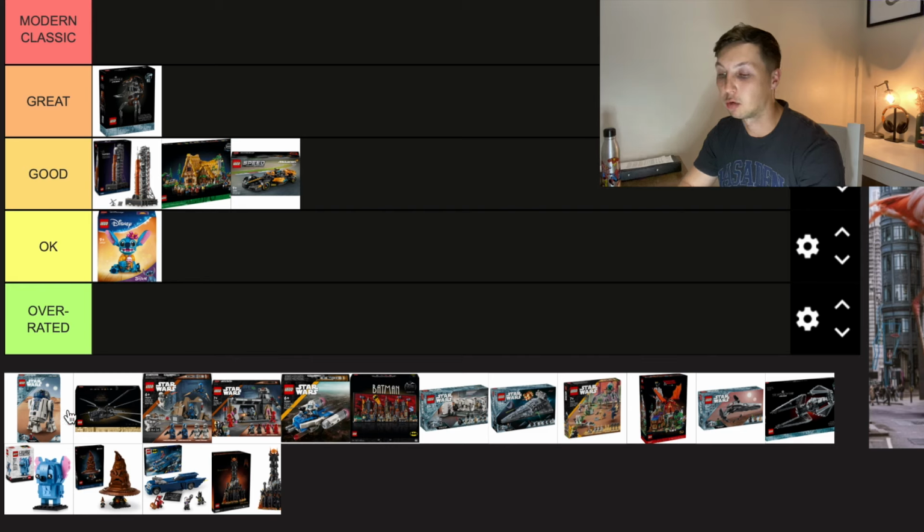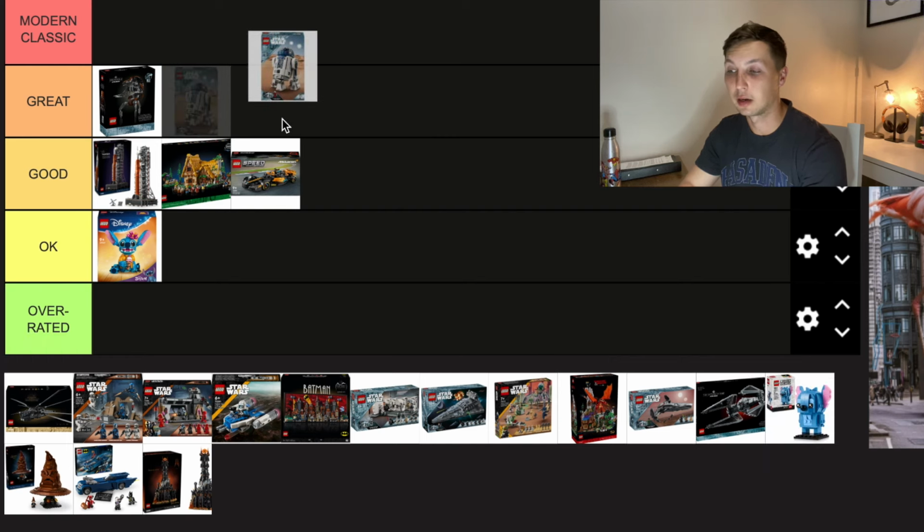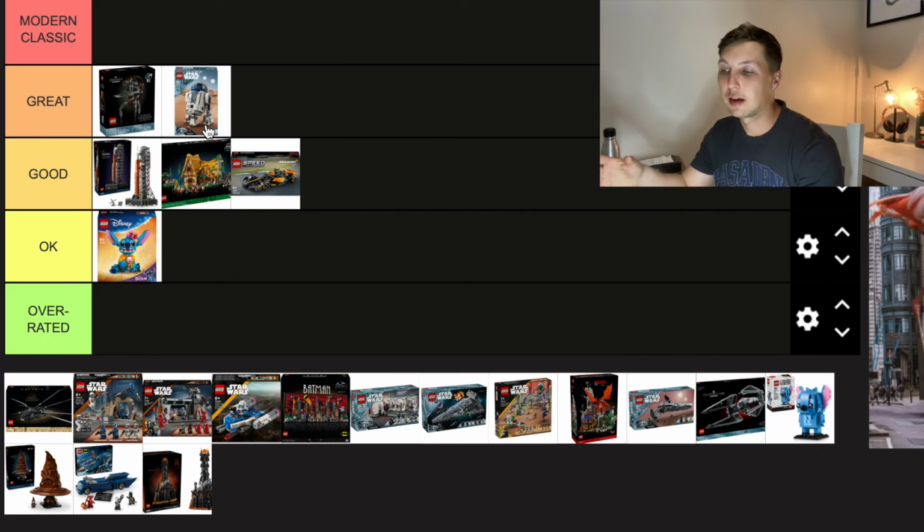Next up we have the buildable R2-D2, and I'm going to put this in great. I think this is a really good value for money set. Although, I mean, I say that, I probably would still wait for the 20% discounts. They've already started here in the UK. You can find it as cheap as about £60 to £65 now online, which is much more reasonable than the, is it 80 or 90 pounds asking price for retail.